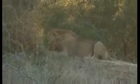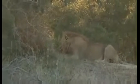There. Should be able to see. I can see the dam cam.